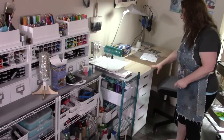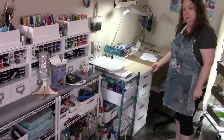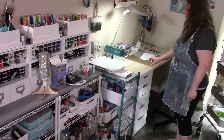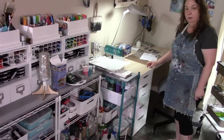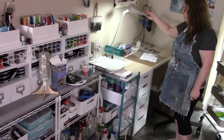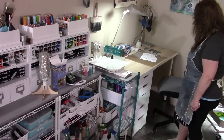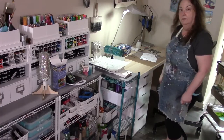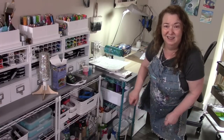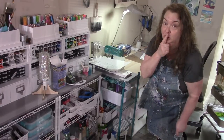Now this table in the corner is another IKEA desk, same kind as the sewing table, same size even. This is my husband's table for the art room. With my old desk lamp, which is a magnifying light, he does models and miniatures, so this is his space to work at. And of course, when he's not here, I kind of abscond with his space if I need it. Don't tell him. Shh.